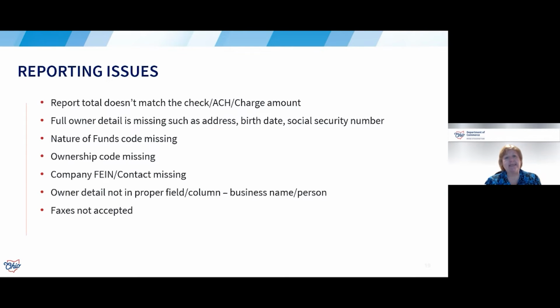The full owner detail is missing, such as address, birth date, social security number. Let's face it, if you had to mail the due diligence mailing, you had to have some sort of address. So please make sure that you give that to us as well. The nature of funds code is missing. What is this? Is it a credit? Is it a payroll check? It helps knowing what that is because we also know the dormancy for that, and what might be required for the claimant to claim it.